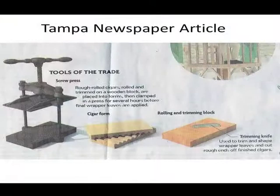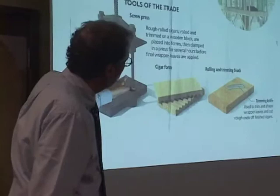And if we look at the next slide, there's a cigar press, and this was the press that they talked about in the newspaper. You put them in the molds, you put it in the press, and you press them. And when they came out, you had to dry them for a while because the leaves were pretty wet.